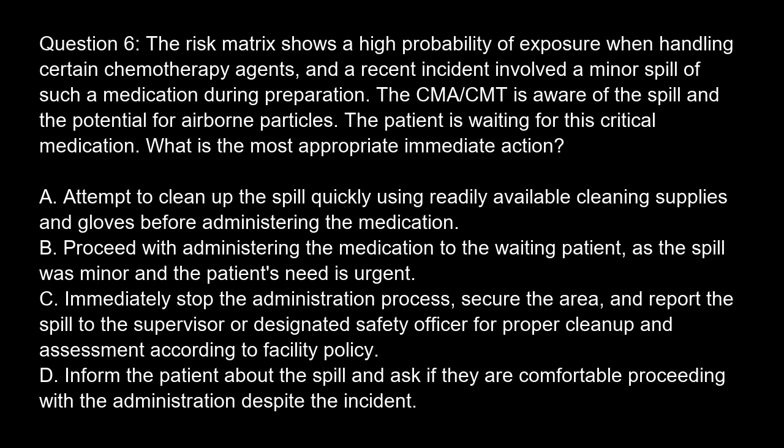Option A. Attempt to clean up the spill quickly using readily available cleaning supplies and gloves before administering the medication. Option B. Proceed with administering the medication to the waiting patient, as the spill was minor and the patient's need is urgent. Option C. Immediately stop the administration process, secure the area, and report the spill to the supervisor or designated safety officer for proper cleanup and assessment according to facility policy. Option D. Inform the patient about the spill and ask if they are comfortable proceeding with the administration despite the incident.